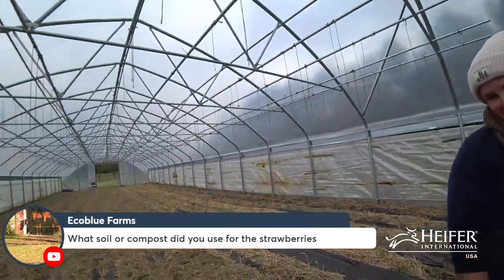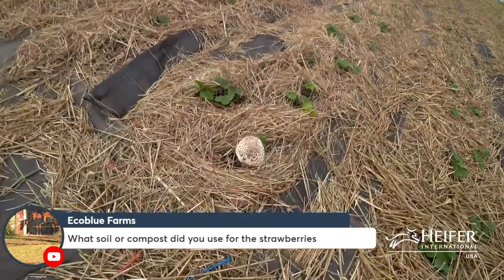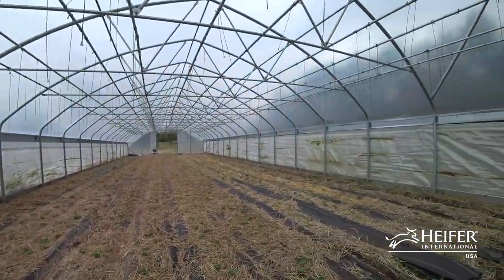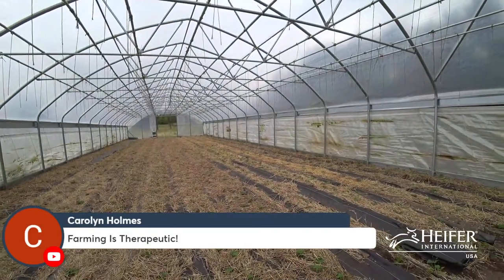There's even a little mushroom growing over here. Okie dokie. All right. Farming is therapeutic, Carolyn. We totally agree. Yes, this is my zen place.